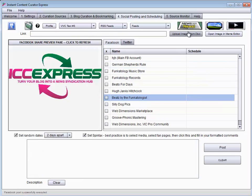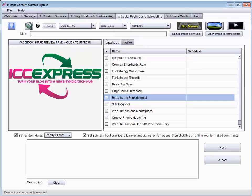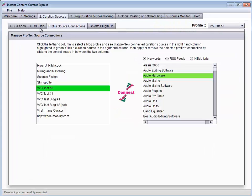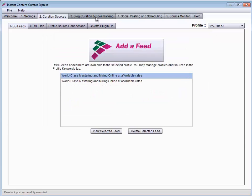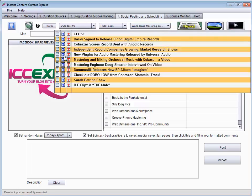And when you're ready, you just reset, and you can then select some news, actually curate my own website, which isn't really curating. What I'm doing is making backlinks for it on my own Facebook page, right? So what I would do then is go to curation sources, add the RSS feed for my website, and then you can see all the contents of the feed. So this is what will show up here when we want to go ahead and curate that, right?